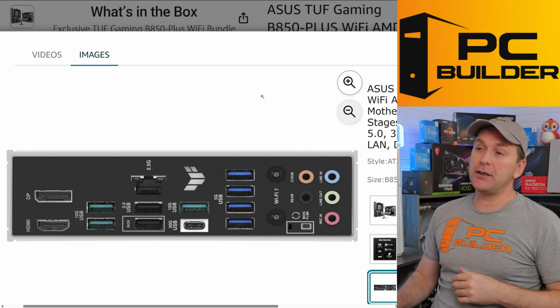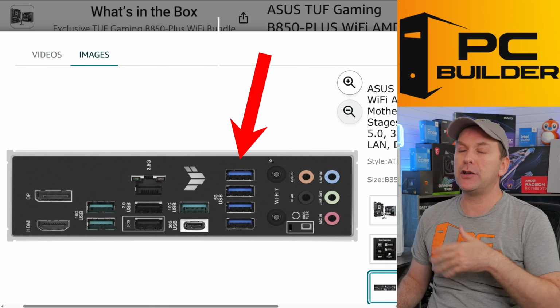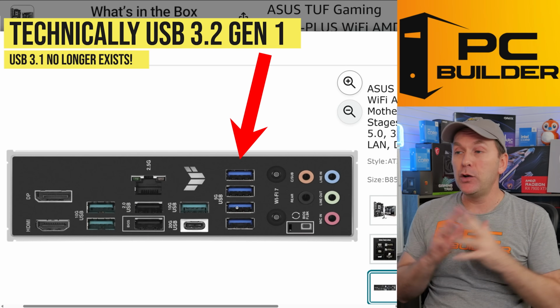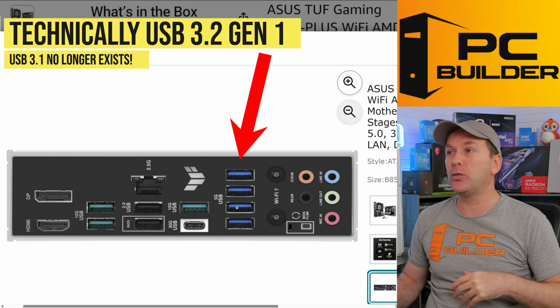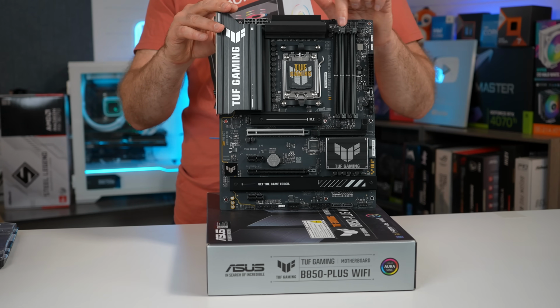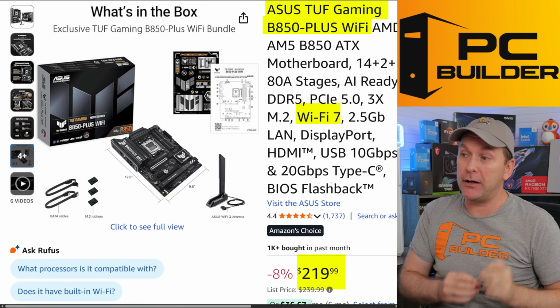The other thing is these USB 2.0 ports on the other board now get upgraded to USB, I think it's 3.1, basically a 5 gigabit per second USB port. So it's faster USB as well. Other than that, that's really the only major difference between the two boards. Honestly, they're both really, really great. If you want to spend a little extra money for slightly better features, go ahead.